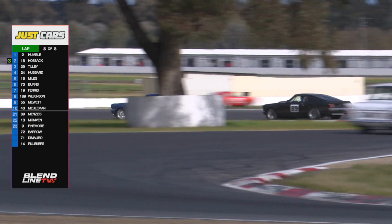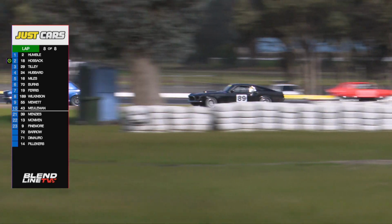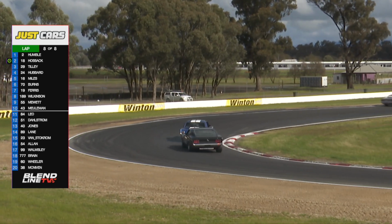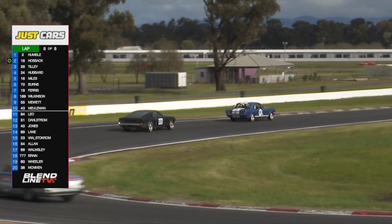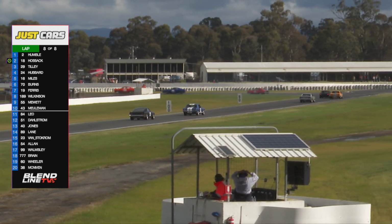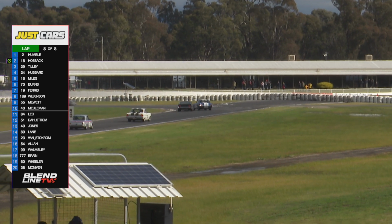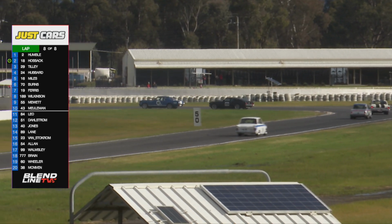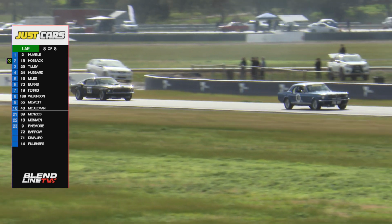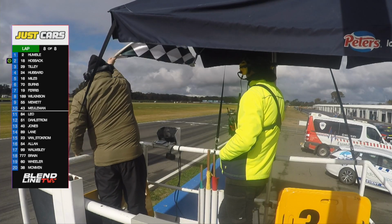Can Hossack put a move on our race leader, Jason Humble? Nothing between the two Mazdas at the front of the field. Tilley now clear in third in the Mustang with Tony Hubbard behind him in the Chev. Lane looking to put a move on Jones in the battle of the Mustangs. Okay, just trying to see where the Humble Hossack dice is.